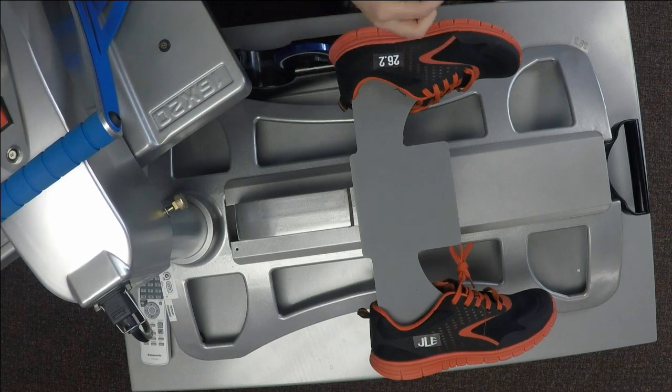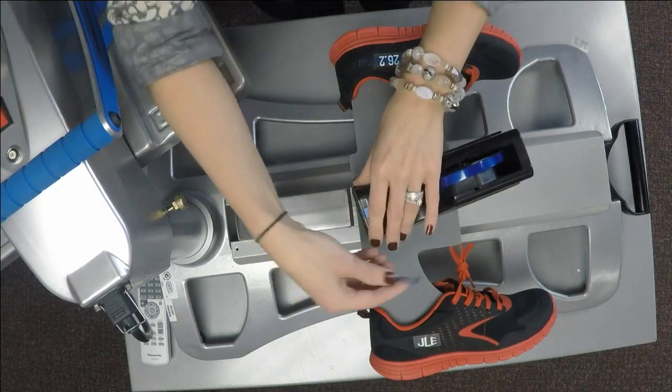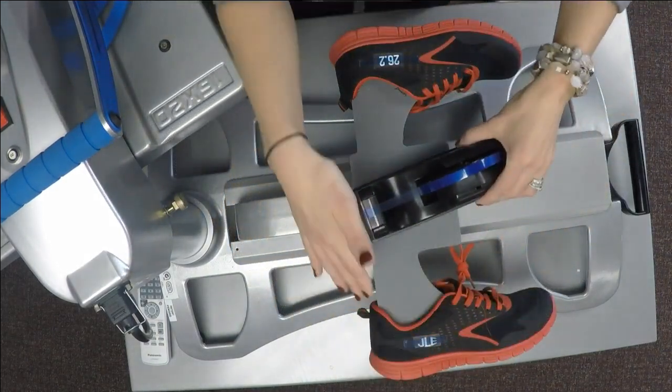If you're worried about it sliding, what I'm using here is actually a heat seal tape. So you can actually take the tape, which is designed to be able to hold transfers down over the heat press, and tape those transfers in place. That way they're not going to slide.